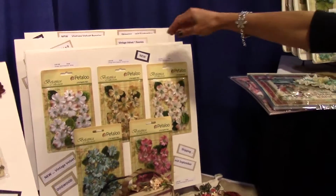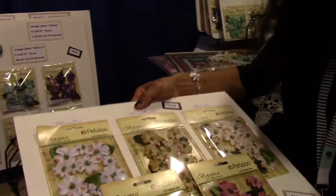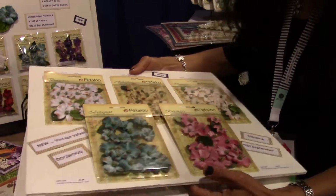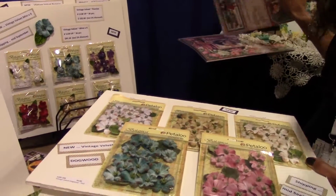And then we move into some of our other brand new flowers. This is a new dogwood. This is definitely one of my favorites for the holidays. This is a 24-piece pack of different flowers and leaves in the new vintage velvet. And what I love about it is that it coordinates with a lot of the papers that are out there.